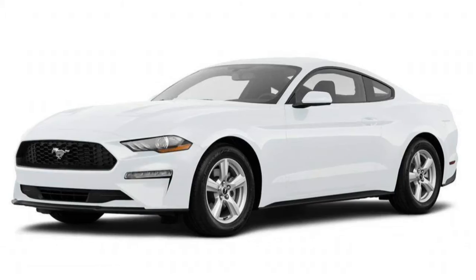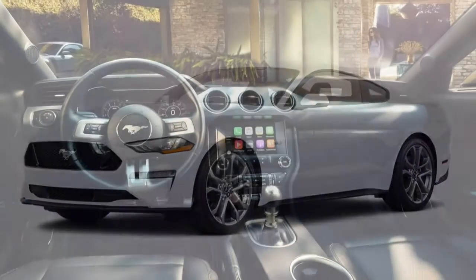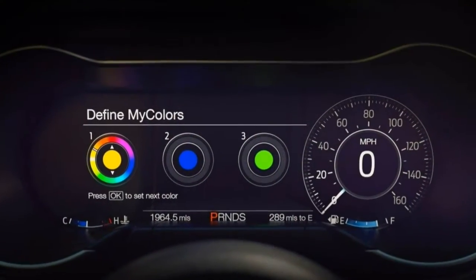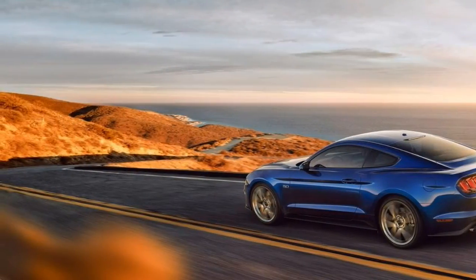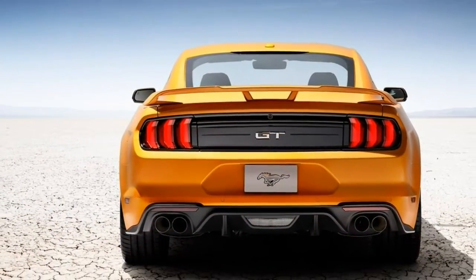Seat comfort. Our test car had the Recaro seats, which provide both excellent lateral support and remarkable long-distance comfort. But adjustability is limited. The rear seats are uninhabitable for almost all humans due to the low roof and rear glass.